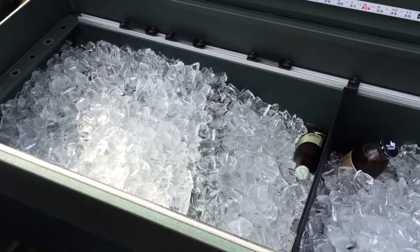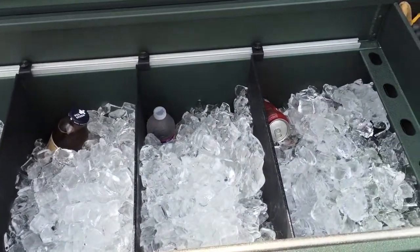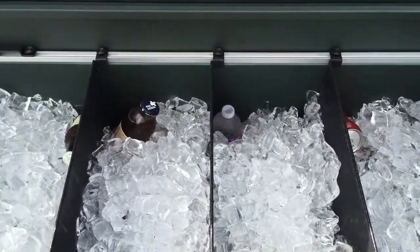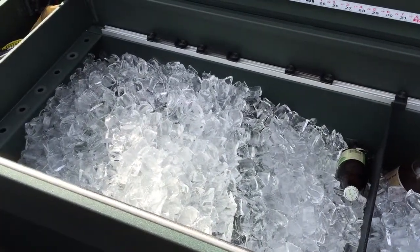They're all divided up, so it's easy to grab what you need, whether you're looking for beer, tea, water, sodas, whatever it is. You can create a compartment for each of those drinks and make it easy for you and your guests to grab what they need.